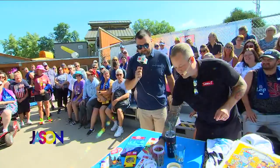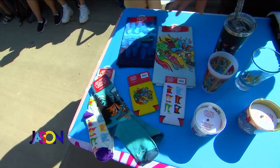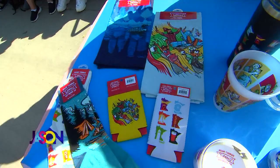And then frosted pint glasses here with our MN Bunch image on it. New tea towels. We've got our loon tea towels, socks, and then can koozie. What's kind of cool is we're in the Blue Ribbon Bargain Book this year, so half off either one, tea towel or can koozie.